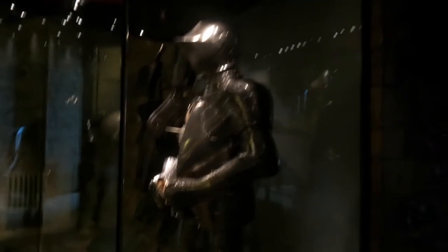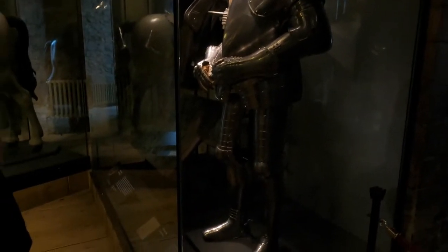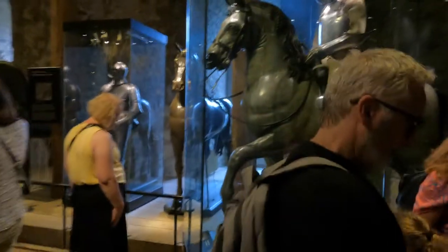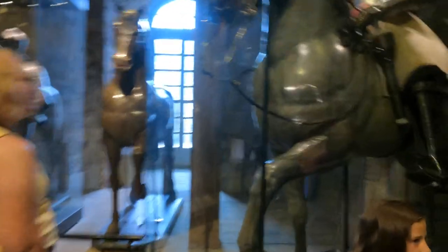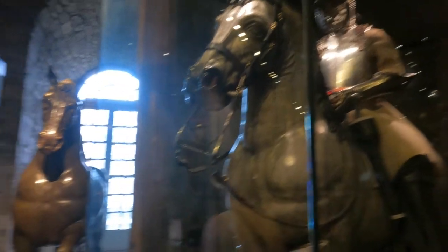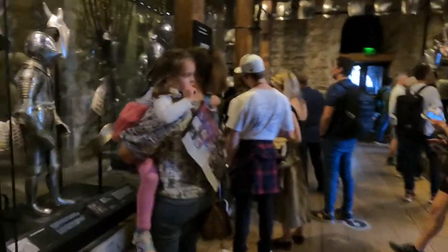Here we are at the Hall of Armor. We have here the armor of William the Conqueror. Second. All the different armors. Here's Charles the Second.